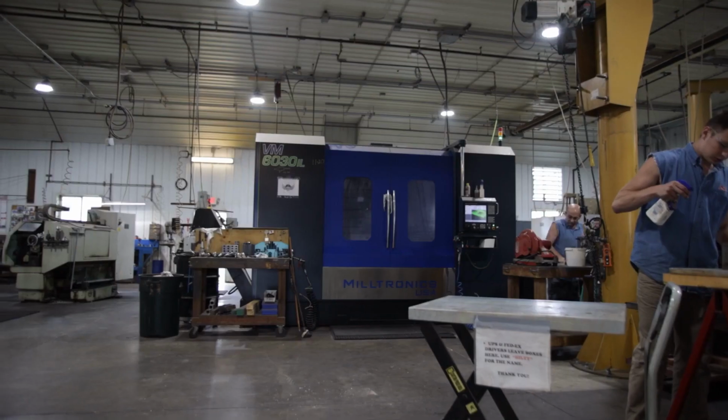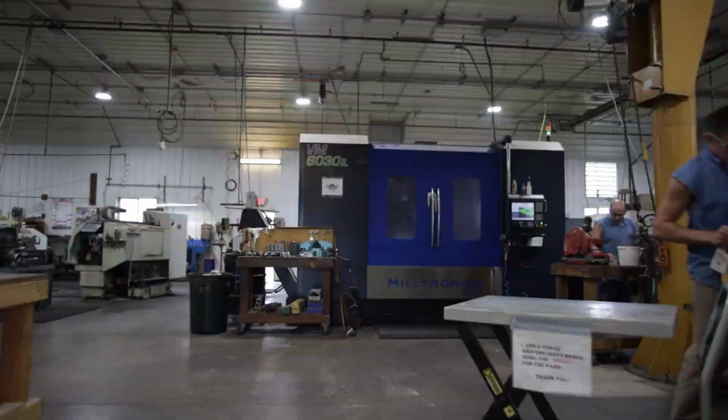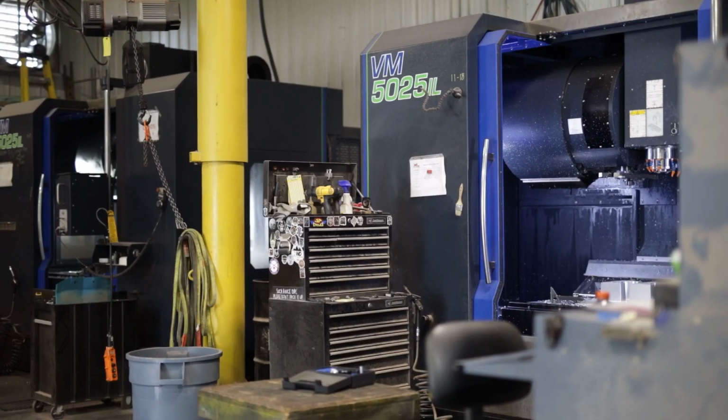The main industries we serve are automotive and aerospace. Those are two industries that demand tight tolerances and fast deliveries. And our goal here at XL Pattern Shop is to underpromise and overdeliver.